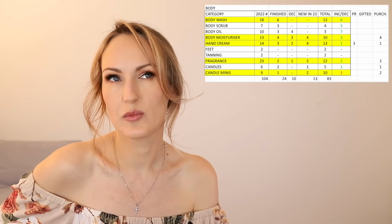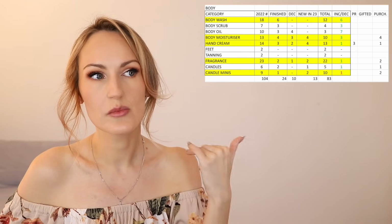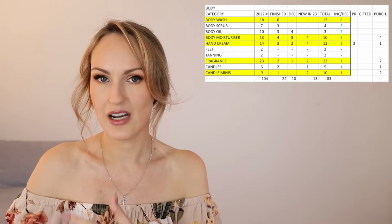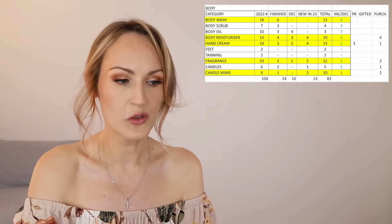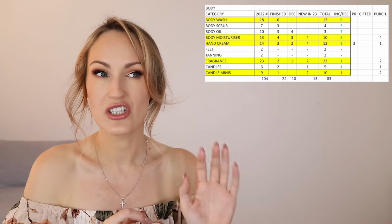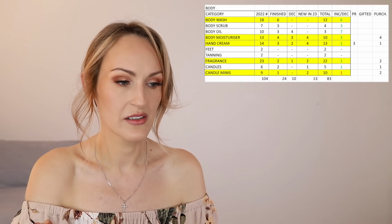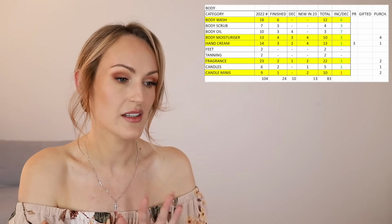Body scrub. So I started with 7 and I finished 3, which isn't bad. Again, this is a category where I don't really feel the big pressure to pan stuff, but I want to just keep going and rotate through the products that I have, start using up what I still have so that I can buy some in 2024. I think 4 body scrubs is reasonable. I will mention that some of the ones in my stash have also had some use, so they're not completely sealed. Some of them are, but I think having 4 in total, with some already on their way out, is pretty reasonable.